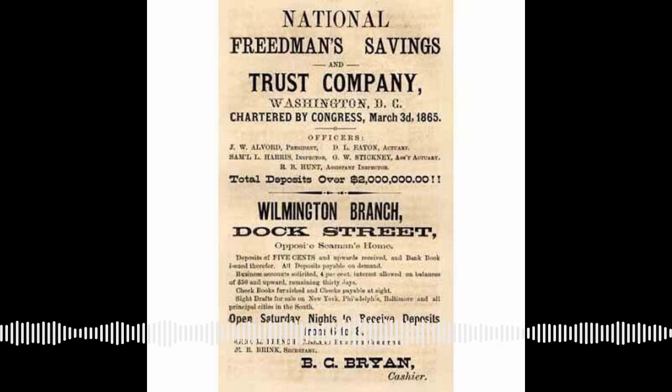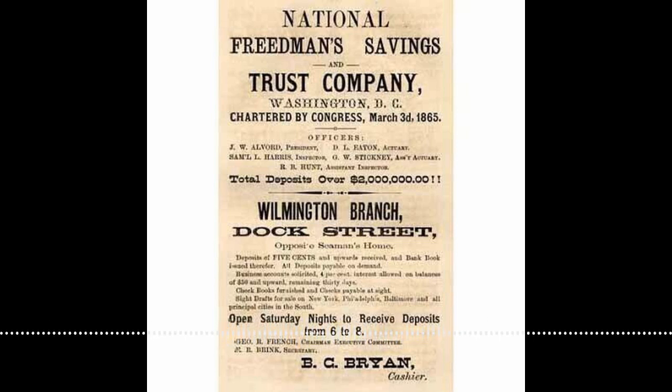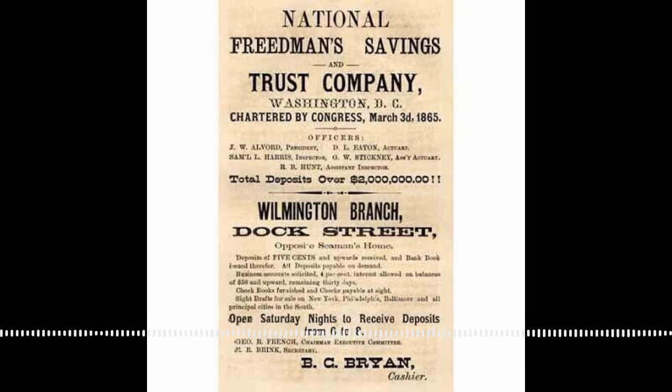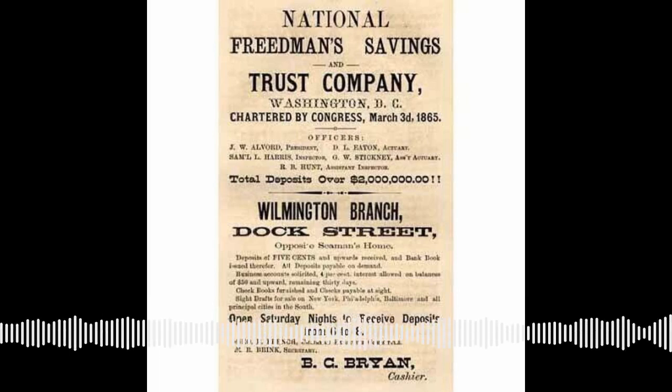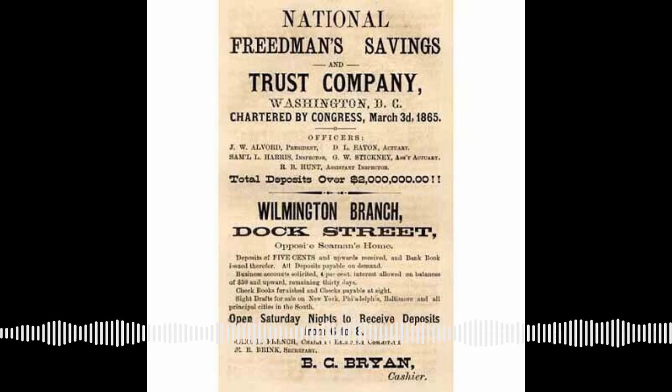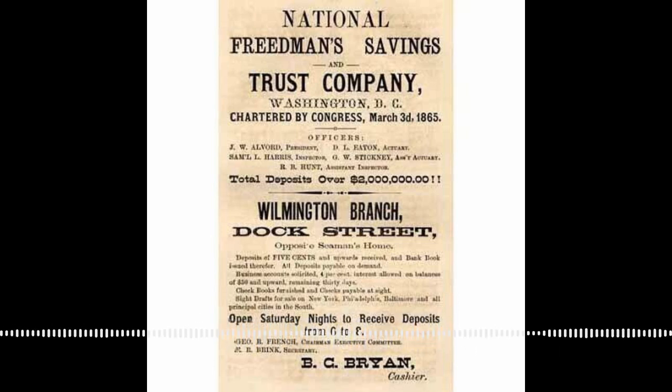And Alvord saw these banks and was like, they're doing well. They're mildly successful. But he saw them as temporary measures and believed that a permanent savings bank was needed that would also cater to Black civilians, not just soldiers. So he was like, this is what we need to do. And this group that he was meeting with voted overwhelmingly for this plan and decided that a charter should be secured from the federal government to make this happen.